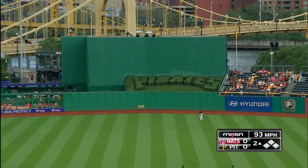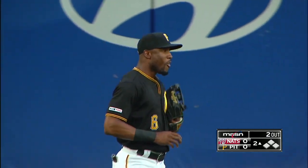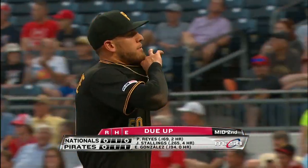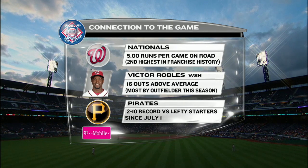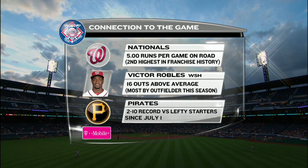And Victor Robles is going to try that part of the ballpark as well. That's a little shorter, and that's a quick top of the 2nd for Joe Musgrove. And the Nats bats quiet since the end of Monday night. Outs above average. It's based on catch probability and how he can get to balls that maybe some other center fielders cannot. Turns into some great numbers for him.